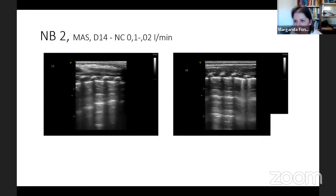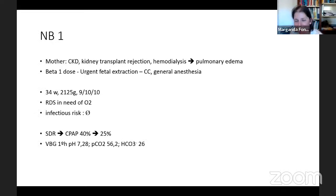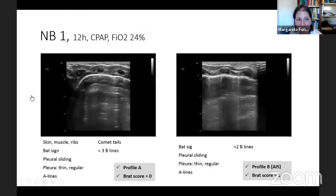Okay, this was my first case. And the second is very simple. This is a newborn. It was a mother with chronic kidney disease that had a kidney transplant rejection and developed a pulmonary edema. She was given one dose of betamethasone and urgent fetal extraction. It was a late preterm that was born well, but started to need oxygen. It went to CPAP first at 40%, and then dropped quite quickly to 25. And I did the scan at 12 hours of life.